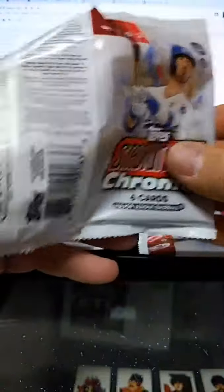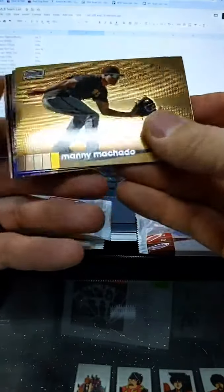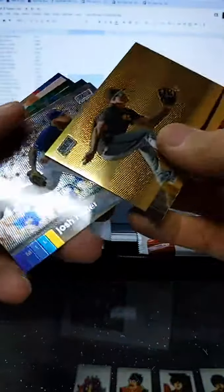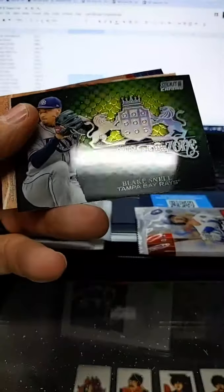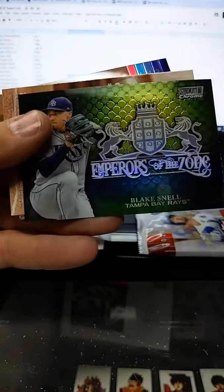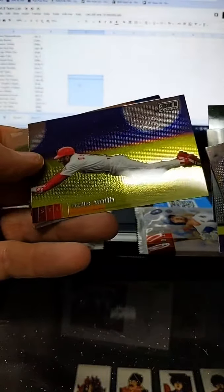Okay. And then there's four packs left for the box break on January 16th. We did a box break in every sport in a duel here in baseball. Manny Machado. Josh Hader. Charlie Blackmon. Ooh, here we go. Emperors of the Zone, Blake Snell. It's cool. First one of those. Ozzie Smith. Reaching out, actually stealing a base. And Ernie Banks.